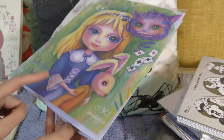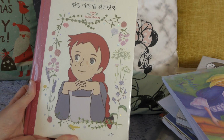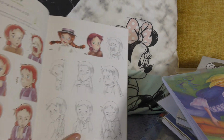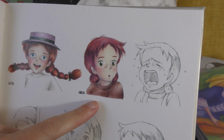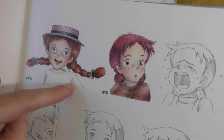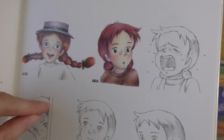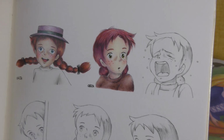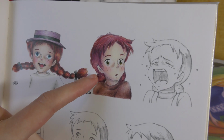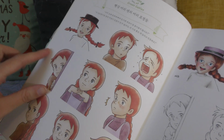It was the first page in this book, and finally I've made a little character in my Anne of Green Gables book, and I've colored this second one here with my Polychromos. The first time it was Lightfast and Artists from Derwent, and this one is with my Polychromos, and I think I will test all of my colored pencils and see the result for every pencil. For this one I've used more reddish colors. I was very happy with the result, and here is the reference page.